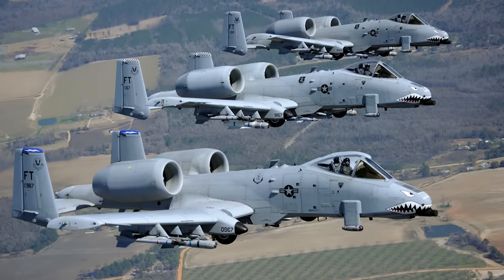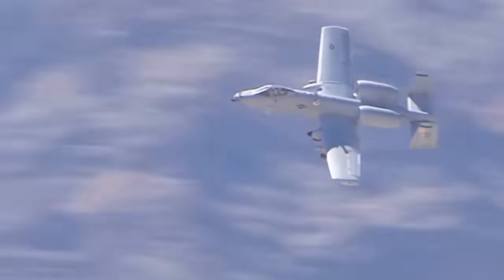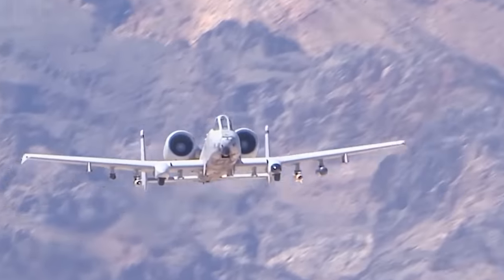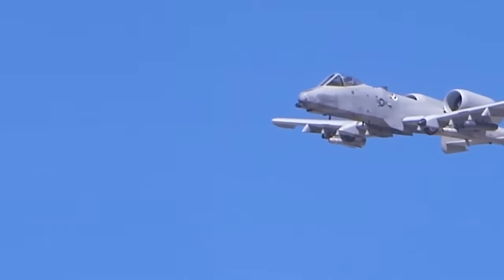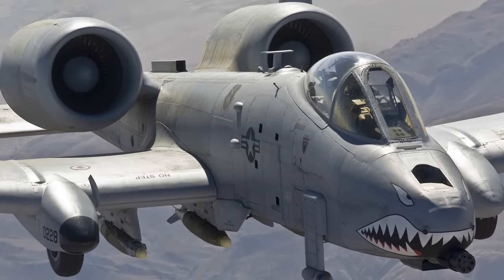Originally manufactured by Fairchild, since 1987, the prime contractor for the A-10 has been Northrop Grumman, which is responsible for support and structural upgrade programs from the Integrated Systems and Aerostructures Divisions at Bethpage, New York, and at St. Augustine in Florida. The Warthog has received many upgrades over the years.